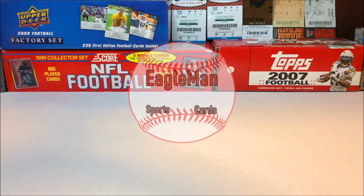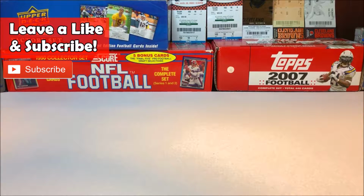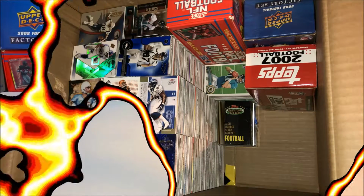Today I'm going to be showing you guys basically the big parts of my entire football card collection. Now, I stopped collecting football cards about 5 or 6 years ago, but I first started collecting around 2005-ish, and these were the first sports cards that I ever collected as a kid, so I acquired a bunch of different cards. I think I have over 10,000 cards in my collection.